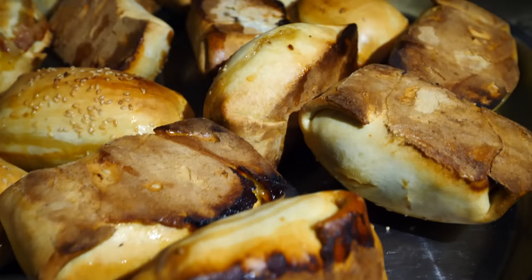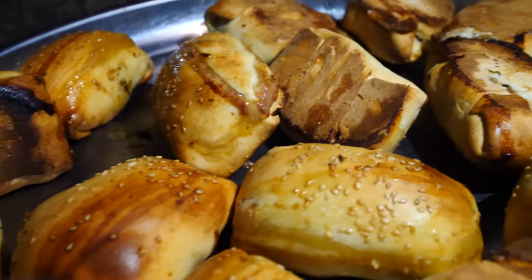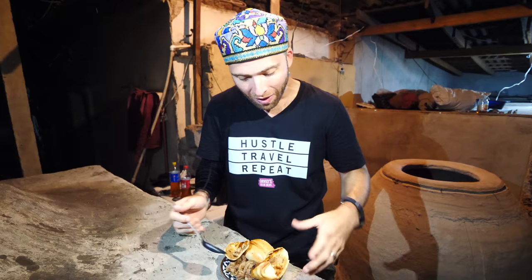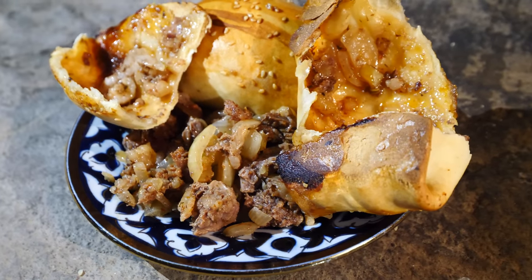And here we go, the Sina Somsa. And if you guys are wondering what Sina means, it's actually the town where these guys are from. So they came here to Termez and they brought their recipe. So basically it's beef with lamb fat inside, like lamb juices, and then they bake it. And what he was saying is that they have to open it like this and then you eat with a spoon. So you get a little bit, right?